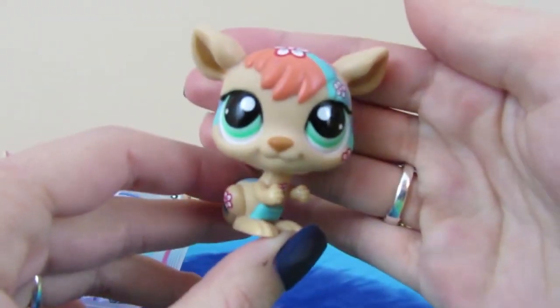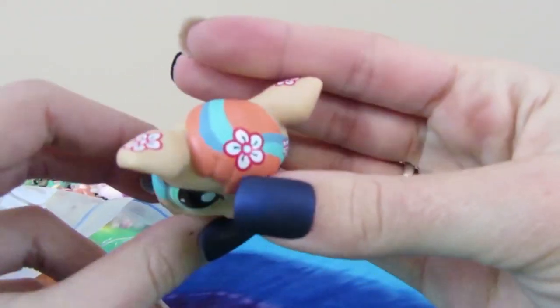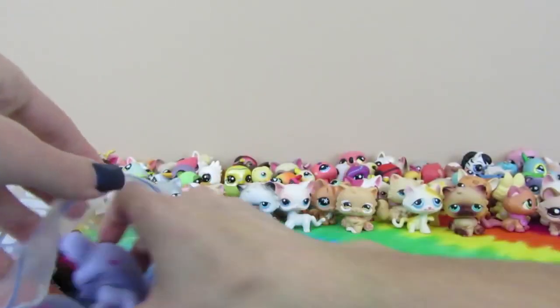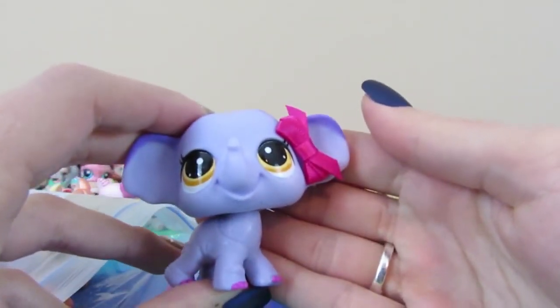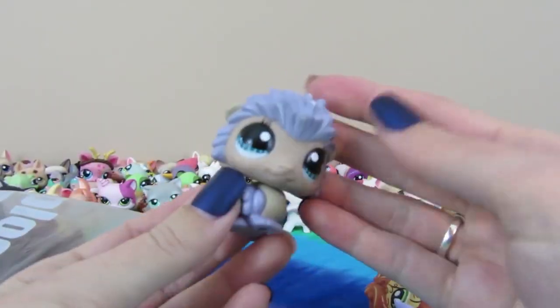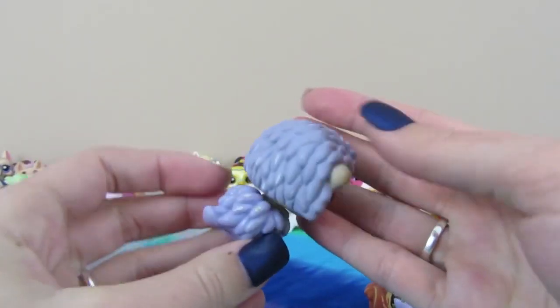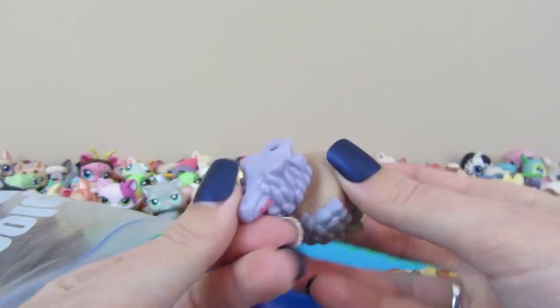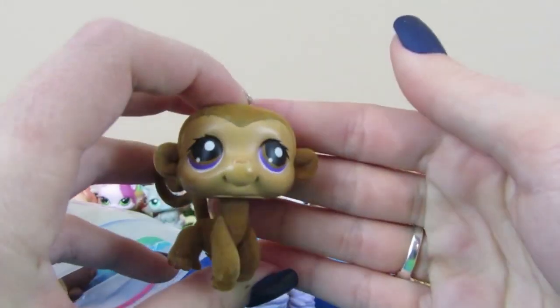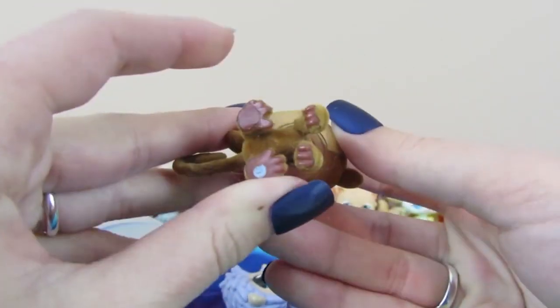First is a kangaroo, and this kangaroo has a lot of flower designs on her. Really like her. This is one of the newer elephant ones. She came with that bow. This is a lion, and he has that cute design on him. This one is a hedgehog, I think. No magnet. This is a velvet monkey and has purple eyes with brown in them.